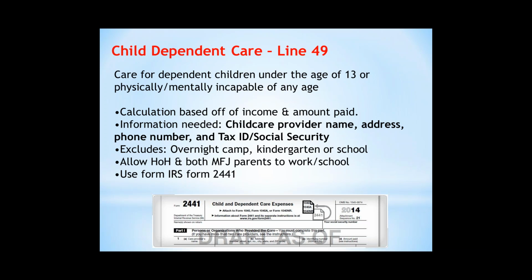The form that will come up on line 49 when you go to fill out this information is called Form 2441. That's just for your reference. You don't have to memorize that. It's not going to be a huge thing that you're going to have to remember for entering information.